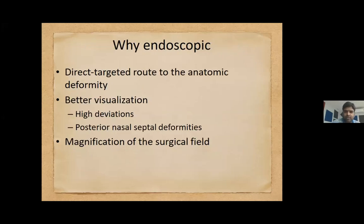Why endoscopic? This is a question from ages. Why endoscopic rather than a conventional septoplasty? Because endoscopic septal correction gives a direct targeted route to the anatomic deformity and gives better visualization of high deviations and posterior nasal septal deformities, which can rarely be perceived by a conventional headlight. Magnification of the surgical field is achieved only by the endoscopic method, and once there is a magnified view, we can have a better perception of detail and a more refined surgery.